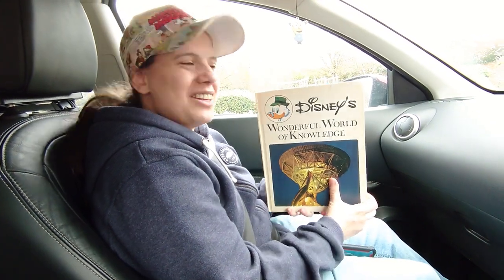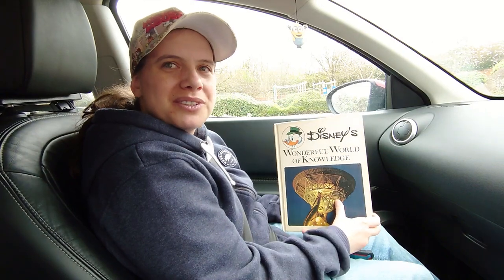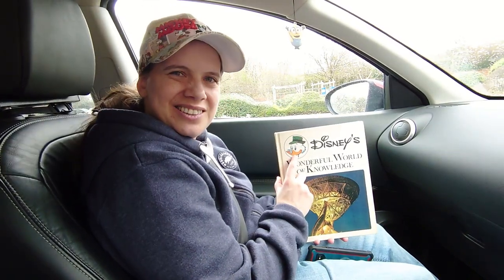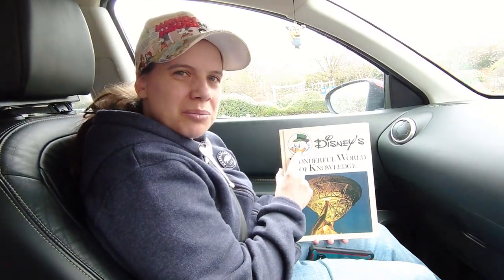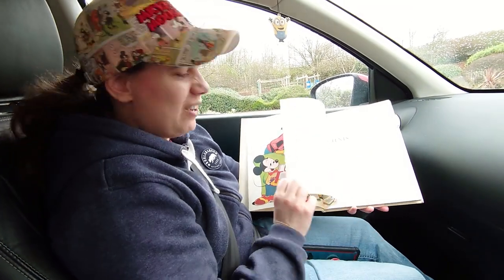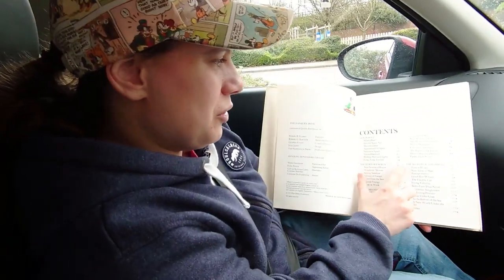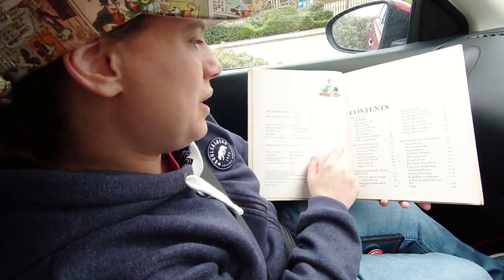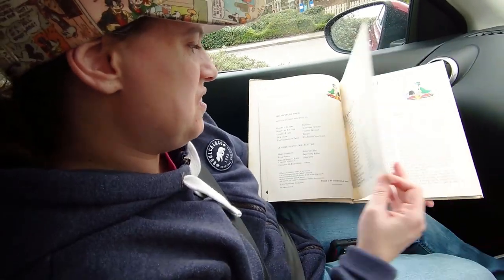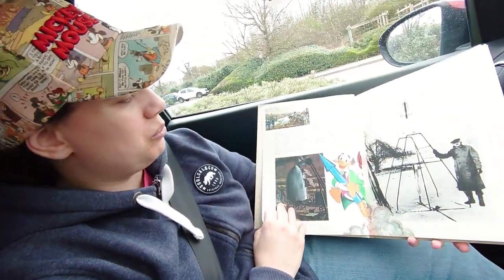So, when we were in that awesome bookshop, we bought this book. It's one of the really old Wonderful World of Knowledge Disney books. And who is this? Anybody know? Please comment down below if you know the name of this guy. Look at that. It's so nice. It's very old. This book is from 1971. It's got The World of Tomorrow, Men in Space, The Story of Energy. It's just a nice book, really. A nice bit of old memorabilia.